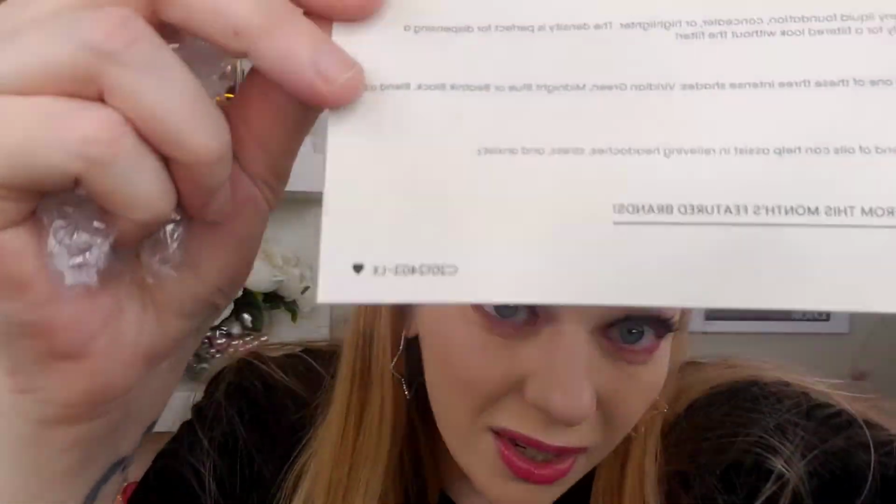And my box variation is some long weird number. Can you see that? It's C2012403-LX. So the total retail value for this Boxyluxe is $423. All right, let's move on to Boxyluxe number 2.